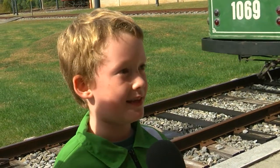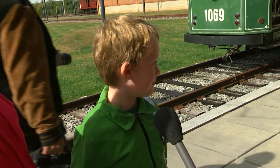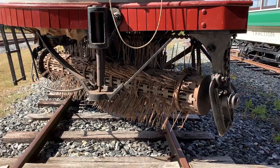Now you have new things, and when it's in the past you have old things. And yeah, no, you're right. You guys appreciate the old stuff. That's pretty cool. This is our snow sweeper.